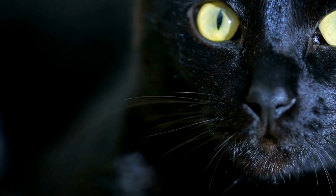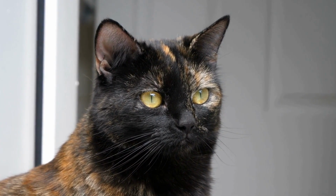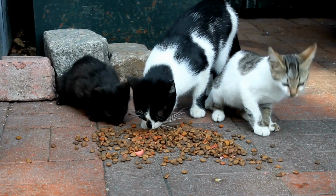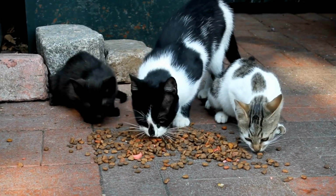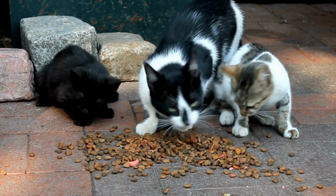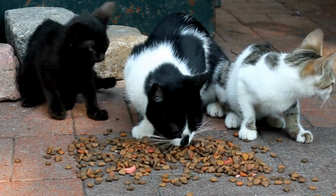To achieve the temperament she desired, Mill introduced more domestic cat breeds into her breeding program, including the American Shorthair, Burmese, and Abyssinian. Through careful selection and extensive breeding, she was able to produce cats that not only had the beautiful spotted pattern but also had the desired temperament of a domestic cat.